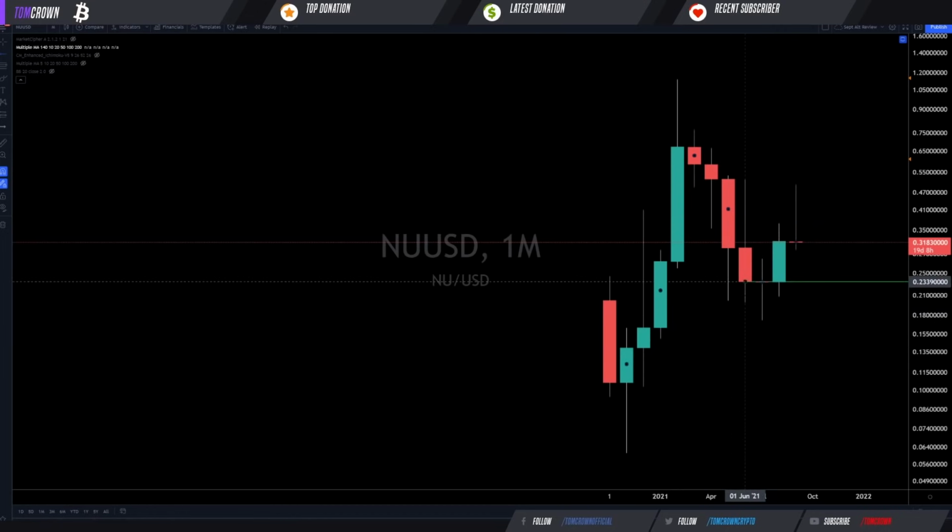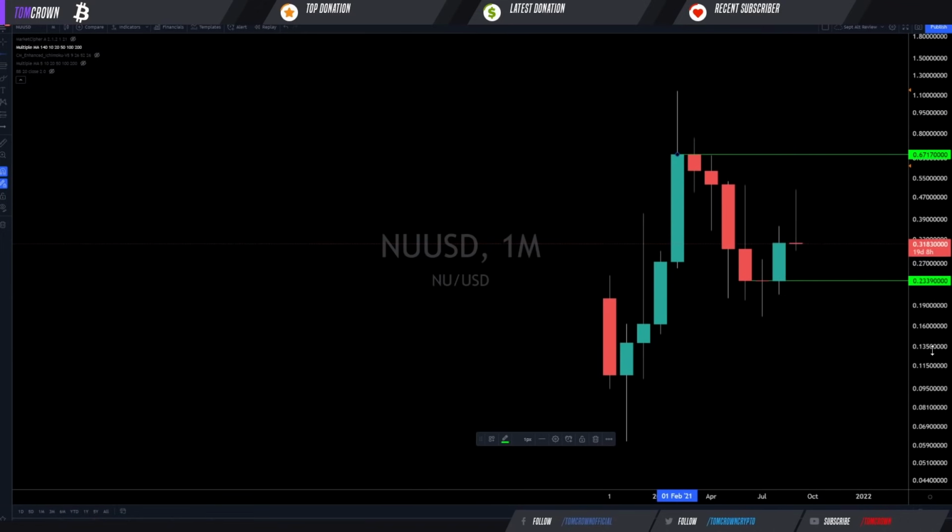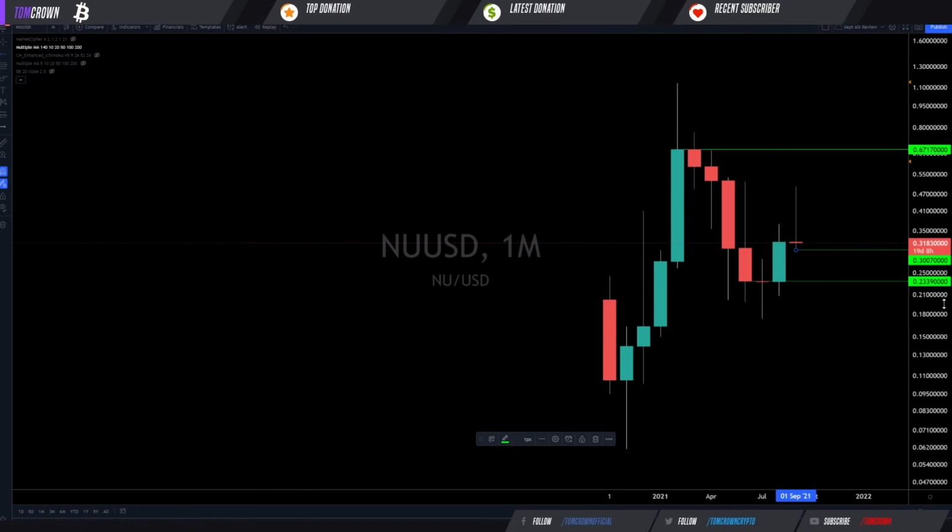New USD, a very strong monthly reversal here coming off from July. Resistance above at 67.1 cents. This current monthly candle in September here looking brutal. Man, this is really going to want to see some upside. Our monthly low at 30 cents, at 30 cents on the dot.